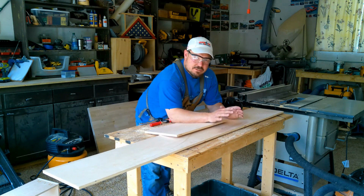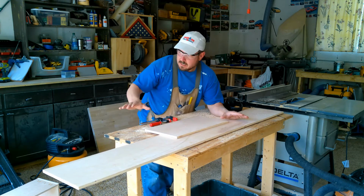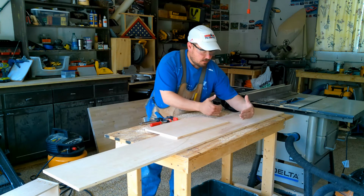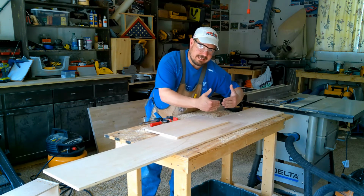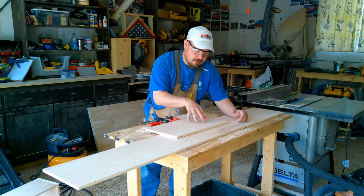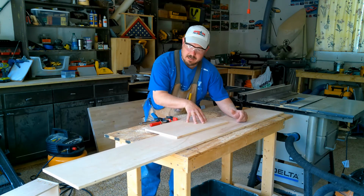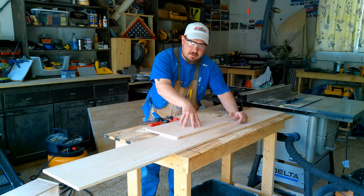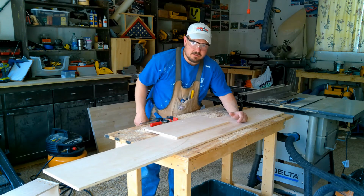I've cut the backs of the cabinet carcasses the same way, the same lengths as the top, just different widths. The thing you want to remember with this is you want it to fit on the inside of the carcass, and I'll show you what I mean by that once I start to attach these with pocket screws. But I'm going to go ahead and knock those out now, and I will catch up with you when it's time to attach these on the inside.